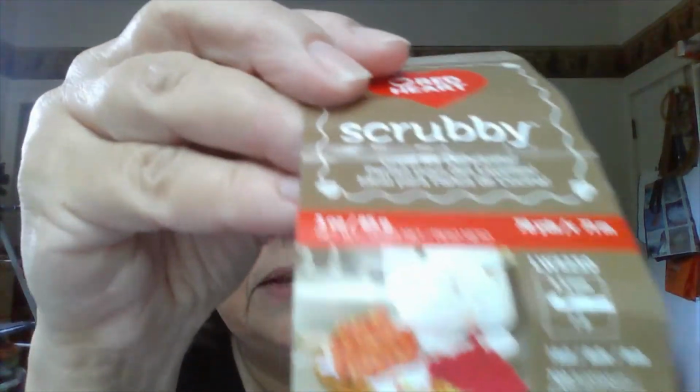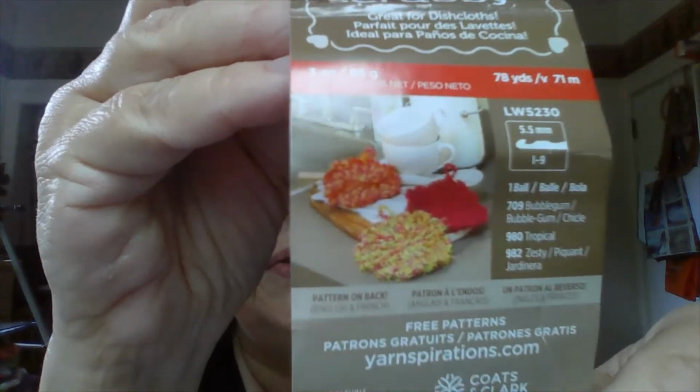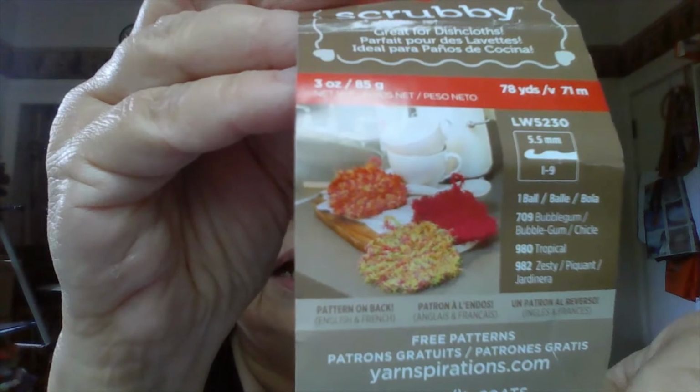But the other one, and I got this one at Walmart, this one is Red Hot Scrubby. And you can tell by that picture. In that picture there, I believe they're using some plain color along with a cotton, because they too have these patterns on the inside wrapper, and they want you to have one ball each of bubblegum, tropical, and zesty. Although they could be 3 of this stuff. Let me show you this stuff. This is just all of the fibery kind of yarn.